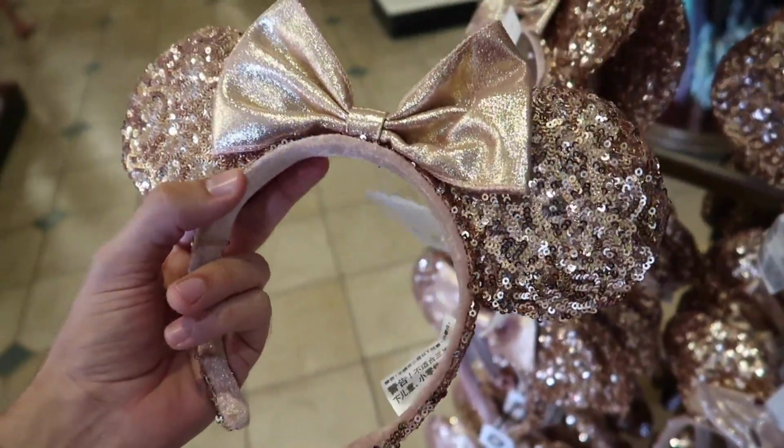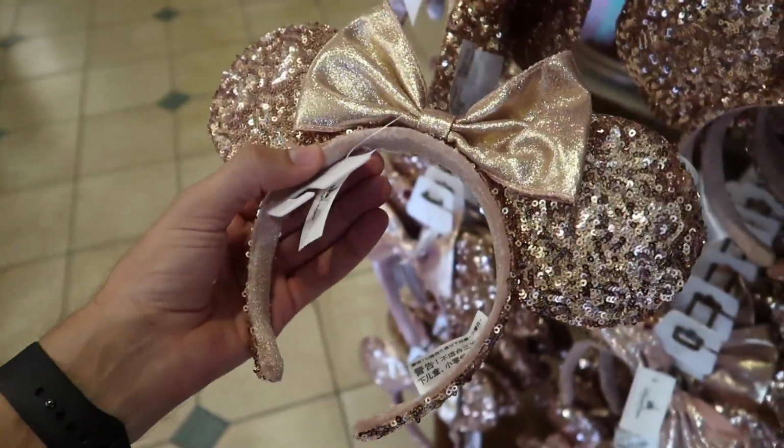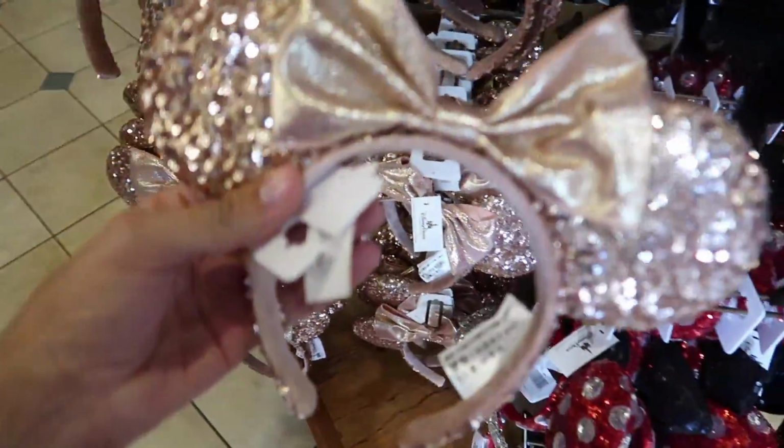The rose gold ears, and Brennan's birthday is coming up anyway, and I've been wanting to get her a pair of these ears for a while now, and I think I'm finally gonna do it. So, rose gold ears, let's do it.